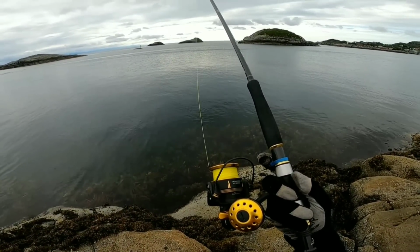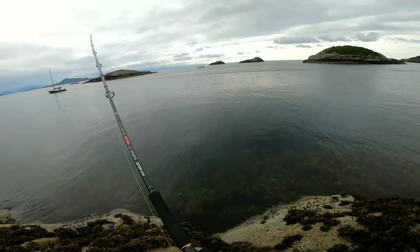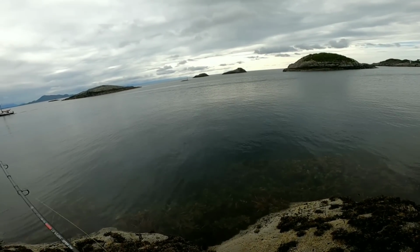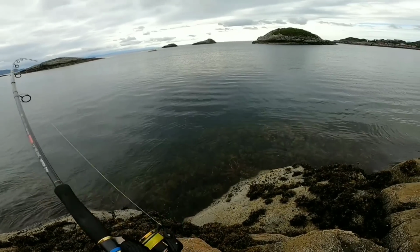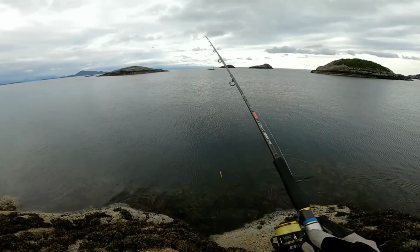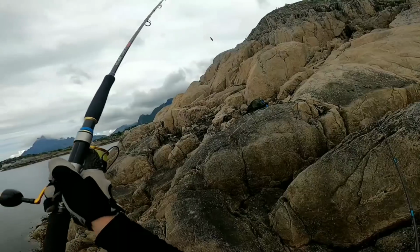Are they into the slow jigs today, or is there just no fish here? Tell you what, the fishing has been pretty tough this time around in Lofoten, but it has been well over a decade since I've been here last, and I suppose the fishing has suffered some. Right, I'm going to get this in. One more time up the middle, and then we'll move along a little bit.